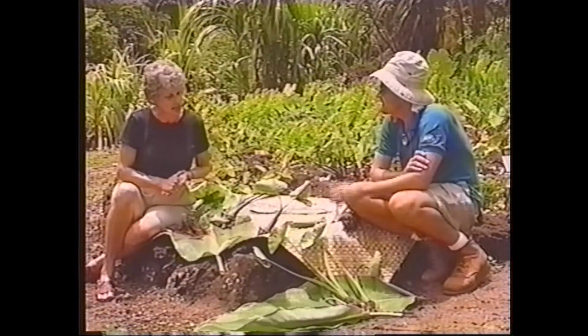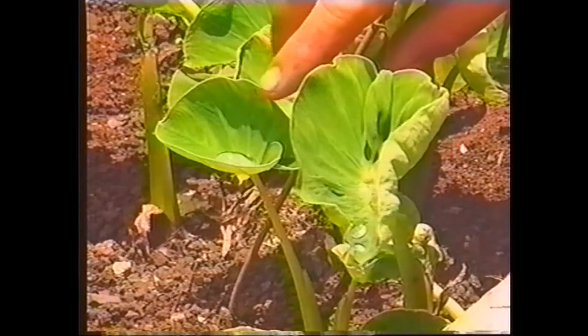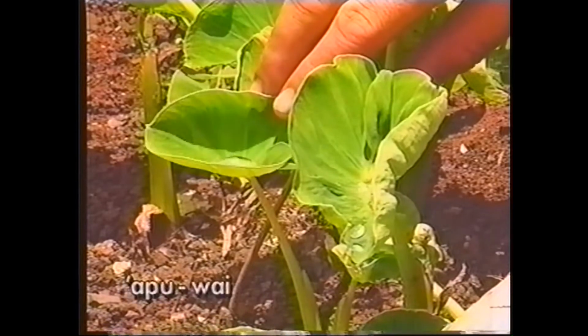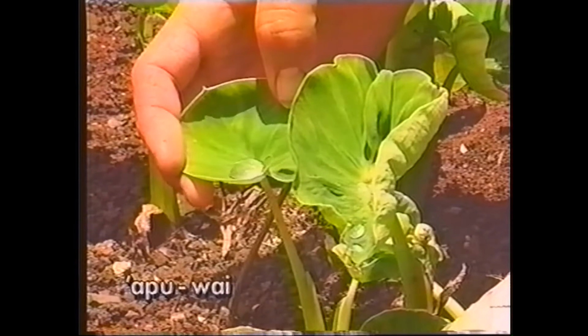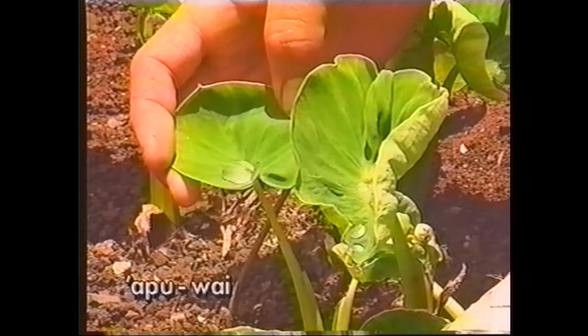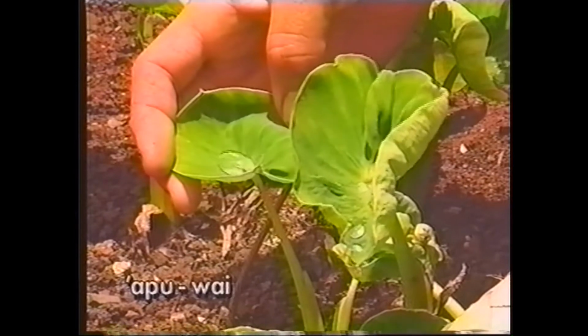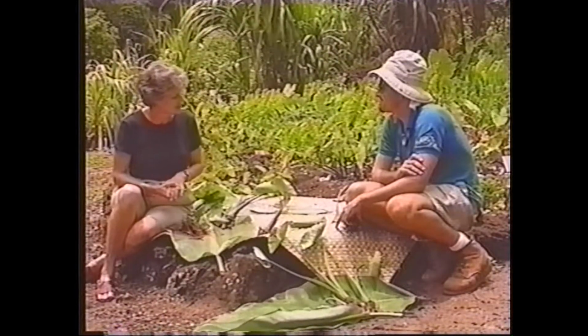There's a very special kalo right behind you, which has a cup-shaped leaf, and it's called apuwai, which means cup of water, because literally the water is collected in the leaf, and Hawaiians considered it sacred and special water. That way it hadn't touched the ground, and it was collected and used for special blessing ceremonies.